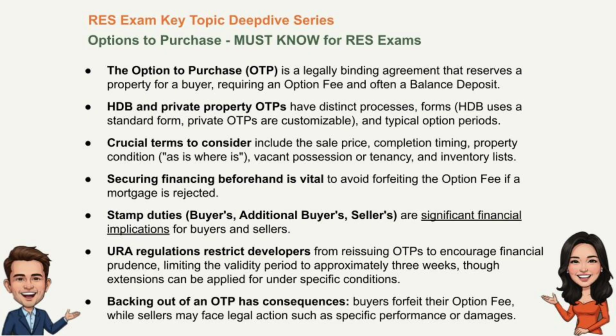So the buyer has powerful legal recourse then. What actions can they take if the seller breaches the contract and tries to back out? The buyer has powerful legal remedies demonstrating the true weight of the OTP. First, specific performance.